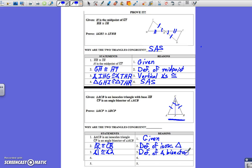All right, looking at this, we've got a side and an angle. If we had one more side, we would have it. Do we? Of course we do. CP there. Thank goodness they share a side. CP is congruent to CP. That is the wonderful reflexive property.